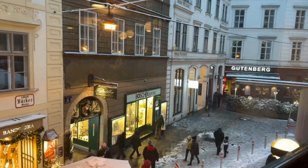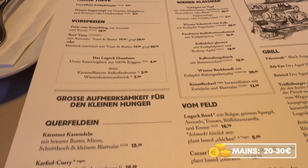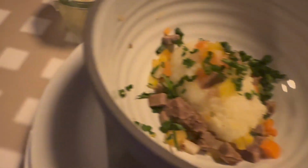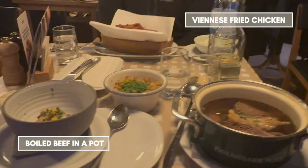On the menu there is a dedicated section for classic Viennese main courses, all cost in between 20 to 30 euros. Since we reserved the schnitzel for the next day, today boiled beef with spätzle and soup, as well as a crunchy fried chicken with potato and cucumber salad it is. So yummy, you really need to try this.